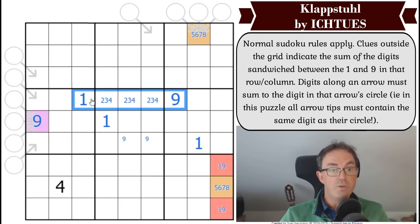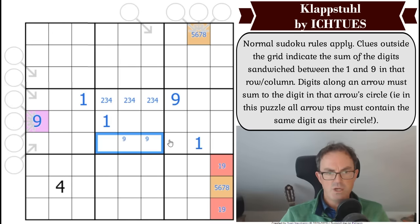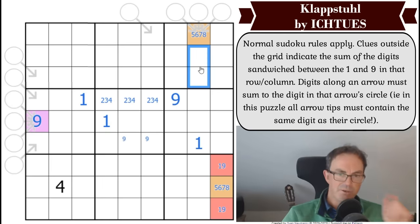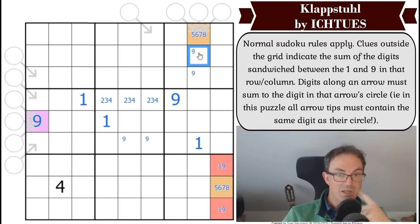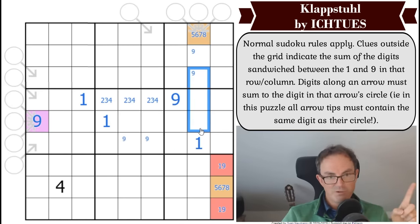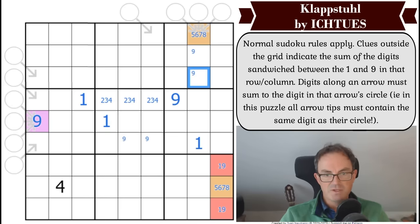Actually, we now know that this is the open flank in row 4, or it's this one rather than this one that has the 2-3-4 in it. We know that there is a 9. Yeah, okay, so we know there is a 9 in one of these two squares by Sudoku, and we know that the 9 is not here. Because if this was the 9, we'd have a 3-cell sandwich, which would have a 5 in it, and that cannot add up to a single-digit total. So that is the 9.